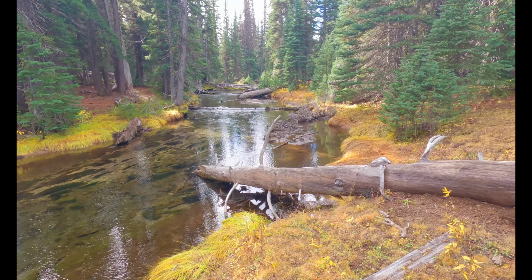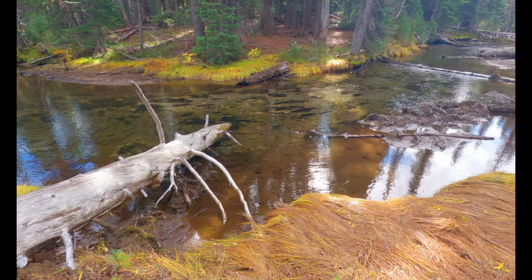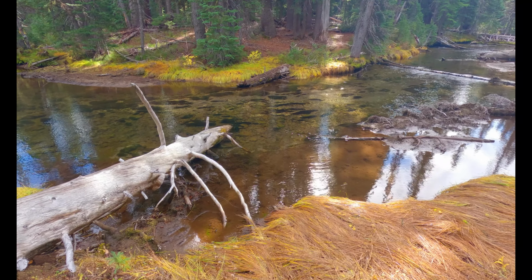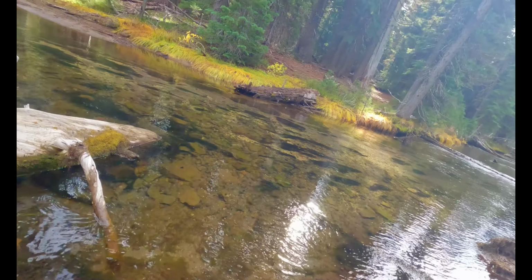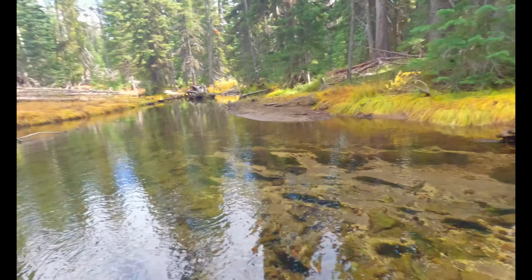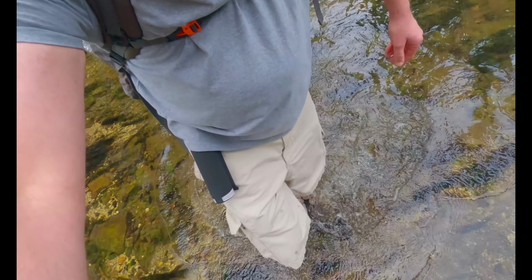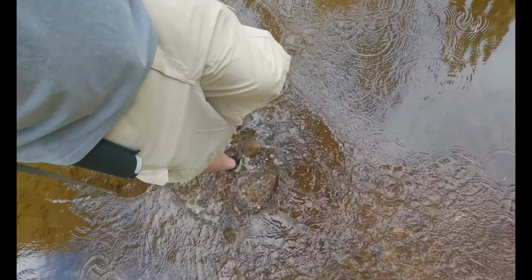All right, I decided I'm gonna go across right here. It is not too far from the original spot. I don't know if this is the best way to do it, but this is the way I'm gonna do it right now. Woo! Oh my gosh. Oh yeah, this water's cold. That water was super cold, but I did make it across luckily.